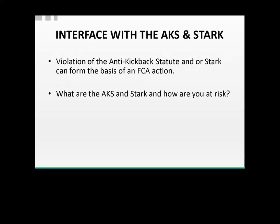As this slide indicates, a violation of the anti-kickback statute, or AKS, can form the basis of a False Claims Act action. To understand how this works, let's review the anti-kickback statute so you can understand just what an anti-kickback violation is. We'll start with a review of what the statute is and how it can easily be violated.